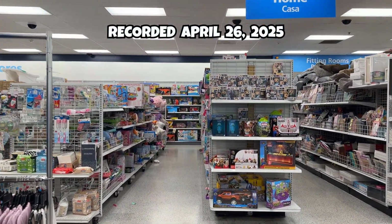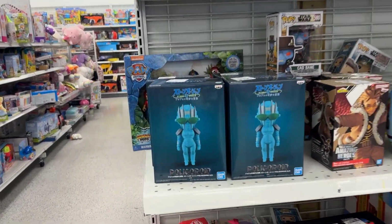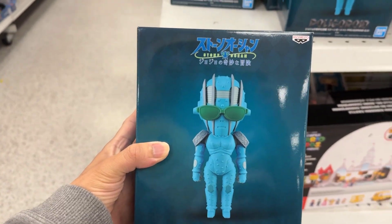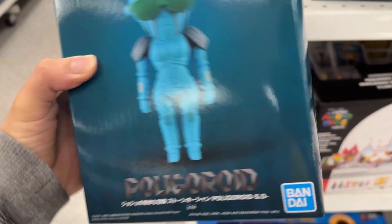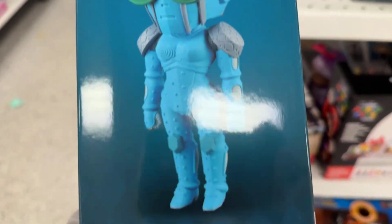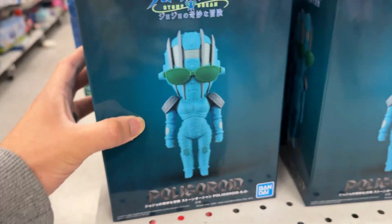Are we at Ross at 8 AM right when it opens? You're damn right we are, and immediately there's some new stuff here. We got a Polygoroid Stone Free from JoJo's Bizarre Adventure. What, is Bandai trying to come up with their own Nendoroid competitor with that name? Sorry Bandai, but you ain't gonna disrupt Nendoroids. They're the GOAT. But still, for 10 bucks, I don't think a JoJo enjoyer can go wrong with this.